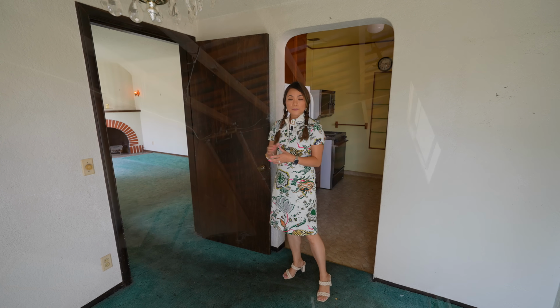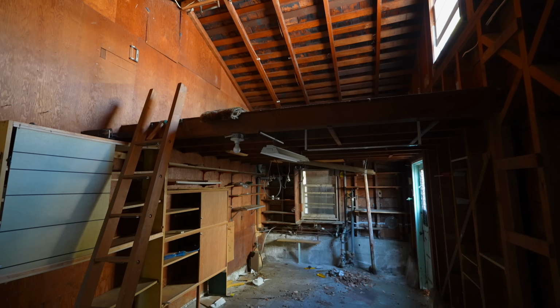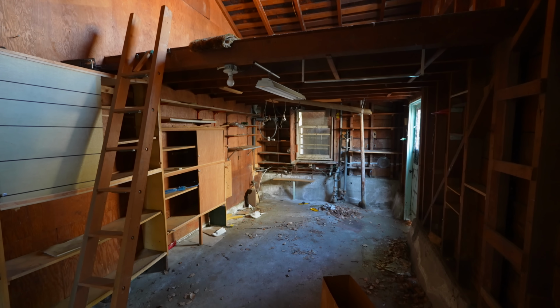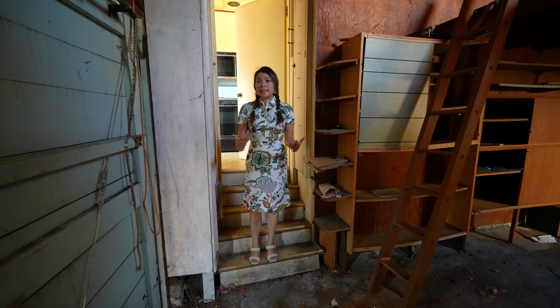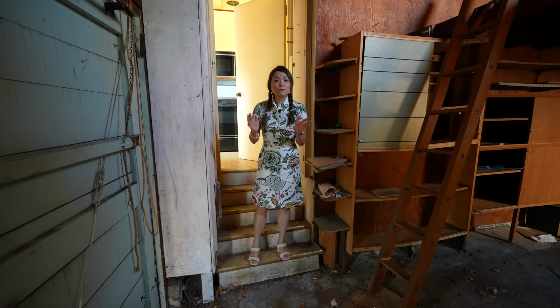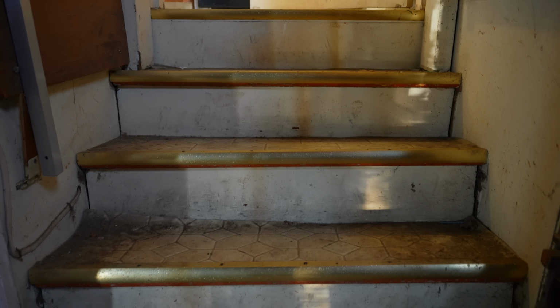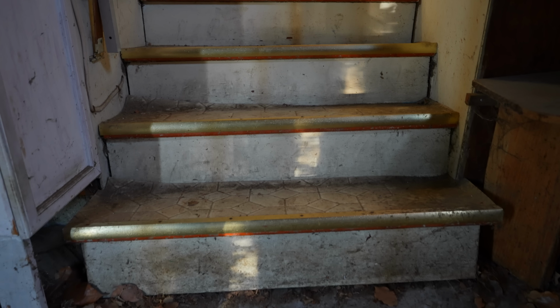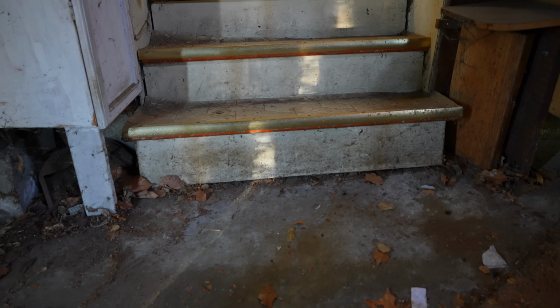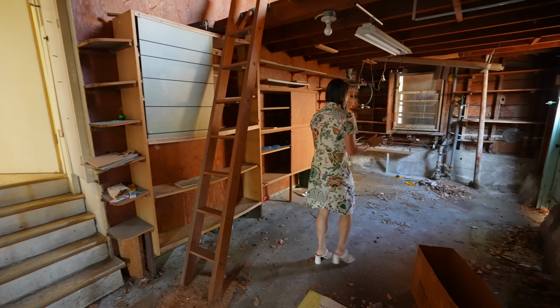I want to quickly mention the garage because there's a lot of work to do here as well. Usually on my flips, we just clean it up and call it done, but we're not so lucky here. First of all, the steps leading to the garage are crooked and they're not up to code, so we'll have to redo them. This concrete slab is completely shot with a big bulge in this area and a huge crack.